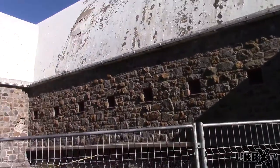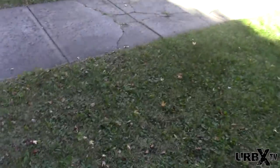It looks like I'm not going to be able to get inside unless I can speak to the owner and ask him to open it up. But we'll take a little look around and see what we can find. Okay. So I managed to find a way in. Luckily, there's a side door open, and I don't think they planned on it.